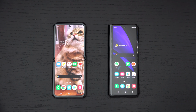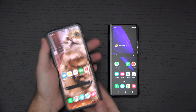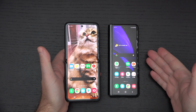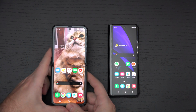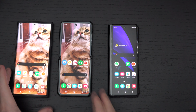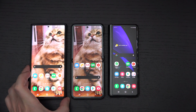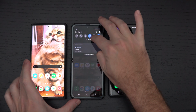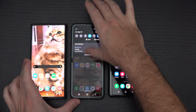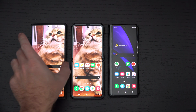So, first and foremost, the beauty of the Z Flip, of course, is that you have a phone that has the same height physically. It's just as tall as the Z Fold 2, and it's actually almost the same height as, you can see right here, the Note 20 Ultra, okay? Note 20 Ultra looks a lot brighter for a reason. Brightness is not all the way up. I'll correct that right now. But now you can see, very similar. Of course, the Note 20 Ultra is a little bit wider.